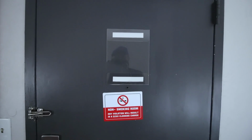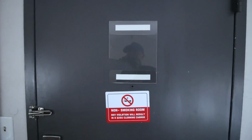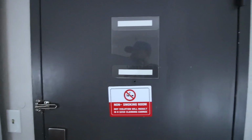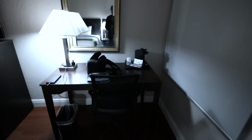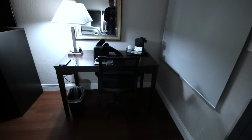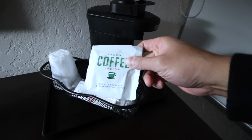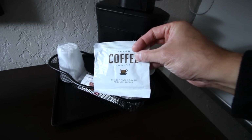Okay, all right. Let's start at the door. No need for the emergency map because this door leads you straight outside. To my left, you have your desk or working station. A nice office chair. Decent sized table. Decent sized mirror. You have a lamp, coffee maker with some coffee grinds, decaf, and caffeinated.